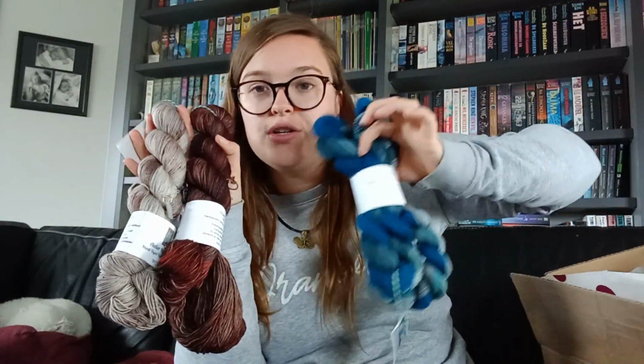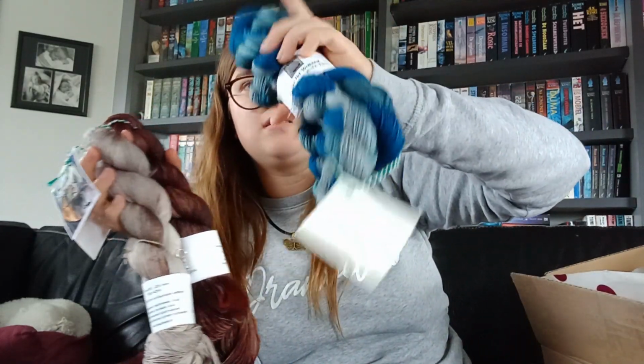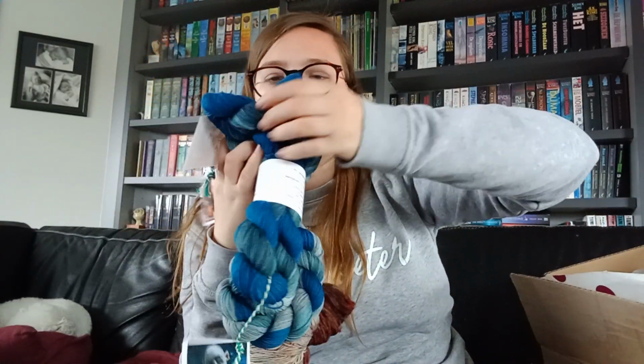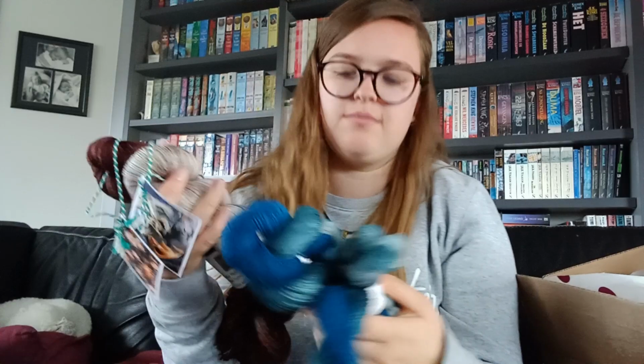Normally you would get some yarn every week in March, but just to save on shipping and stuff like that, I got it all in one go at the end of March. So I have 2 full skeins of sock yarn, one self-striping skein, it looks like it's made in 2 different ones. I don't know, I'll just see in a moment. And then I've got some minis. I'll show the yarn in a second.